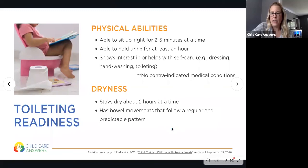Some other readiness signs are those time periods in which they're staying dry. So again, going longer stretches between diaper changes. Another sign of this is that they're starting to consistently wake up from nap time dry. So if we are seeing dry periods, then we know that we're probably close to being ready for toileting. As well as having bowel movements that follow a regular and predictable pattern. This means that they're not having a bowel movement at every diaper change, that they might poop every day after lunch, or every day in the morning or in the evenings or whatever it may be. There's a little bit more consistency when it comes to their bowel movements.